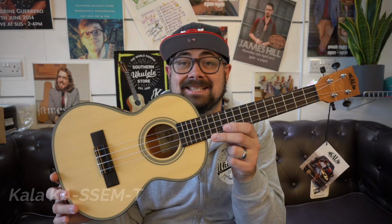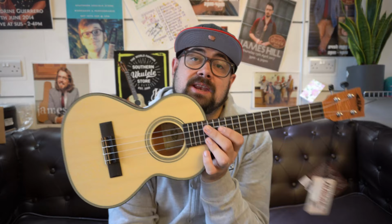Okay, moving up the range now, this is the Carla KA-SSEM-T. And this ukulele is another one that was launched at the NAMM show. We got very, very excited about it when they first arrived. It has a solid spruce top with the exotic mahogany back and sides, but without that orange stain that makes it look quite eccentric. This is a bit more subtle.